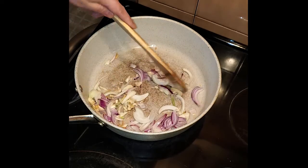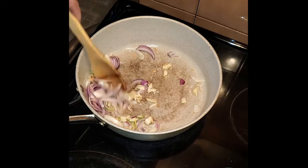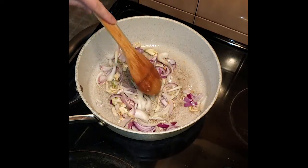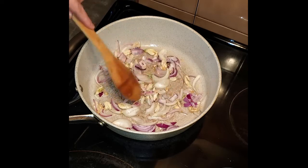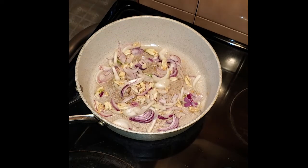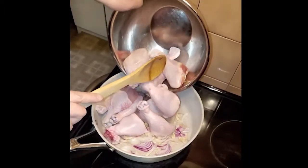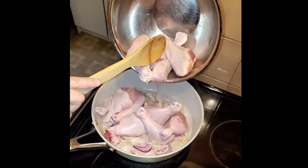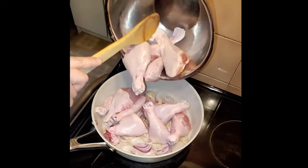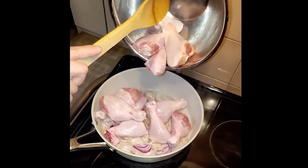Traditionally back home, the way we cook is we don't usually use measurement. Instead, we use our intuition or we rely on our palate. And that would be according to the one who's doing the work. For our next step, we're gonna pour in our chicken meat and gradually stir it for 1 to 2 minutes.